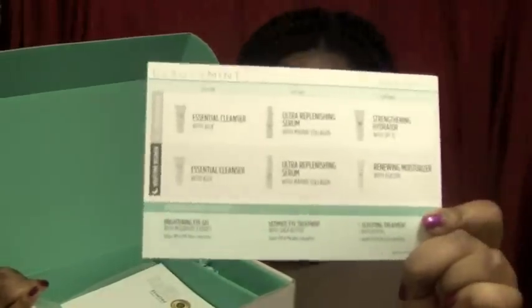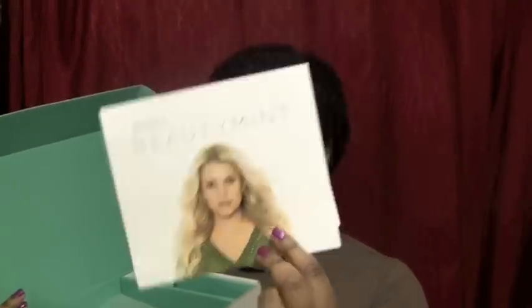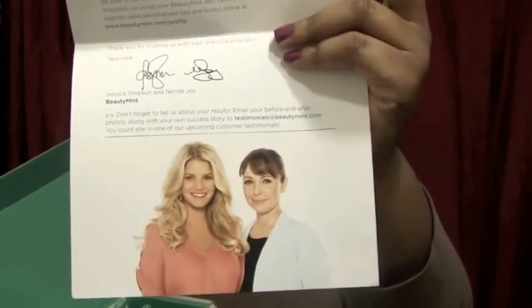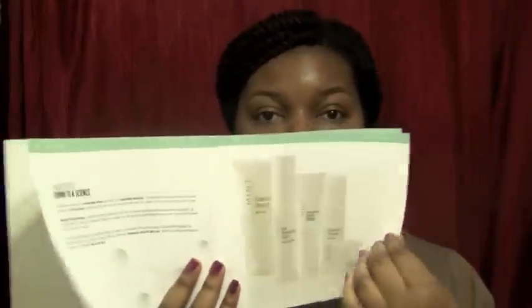So I received 5 items in this kit, and they're all samples. They're really small, but since you don't need a lot of product, it probably will last me for quite some time. And in the box you're going to receive what products to use and when, because it's a morning time and a nighttime routine, which I think is great. They're going to give you this thing that tells you about the people behind it, which is Jessica Simpson and dermatologist Narita Joy. You get a cute little Beauty Mint bag to put your stuff in, and you get a book. Now this book is going to tell you in depth what each product is for and what it does for your skin. So this is a very helpful book when you're trying to understand what these products are going to do for you.